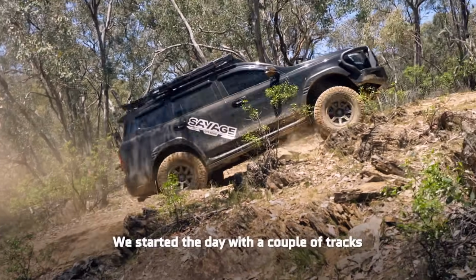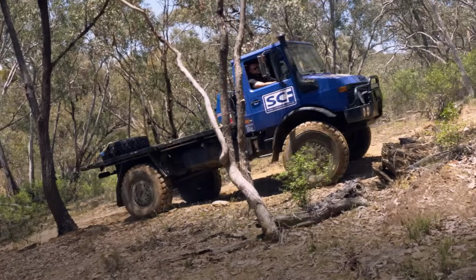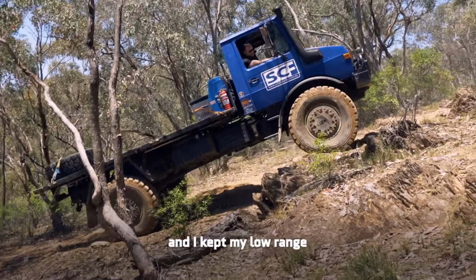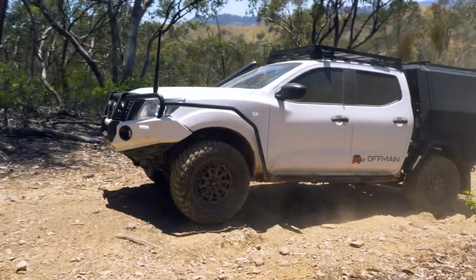We started the day with a career track just to get the feel of everything that we're really rocky. And I kept my range as low as possible to reduce track damage. I'm a very small person and I can't see over the bottom of the nav, which makes life a little bit hard when you don't have a spotter.